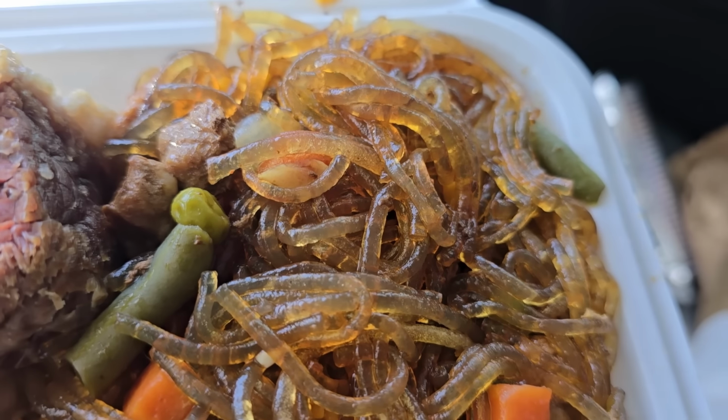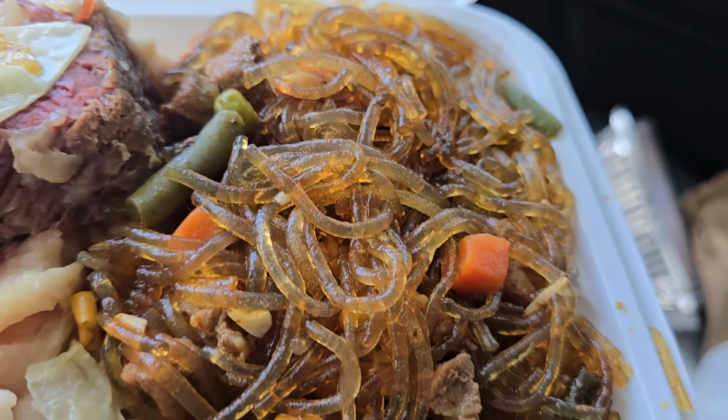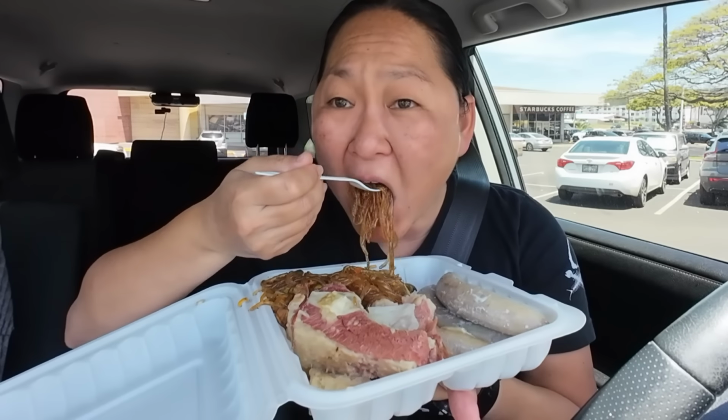So let's start off with the sapasui. If you don't know what it is, it's pretty much long rice, we call it in Hawaii, or glass noodles, and it's mixed with some soy sauce, like a sugar soy sauce marinade usually. This one looks like it has vegetables in it. Looks really nice. Here it is.